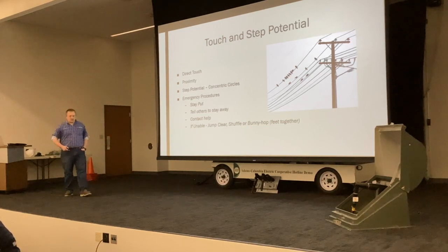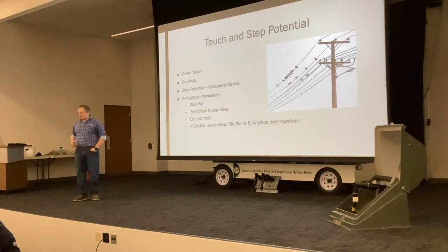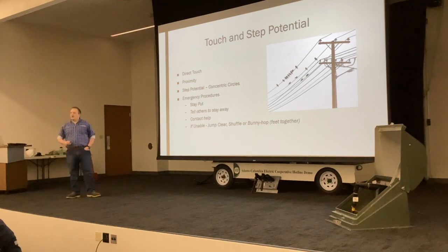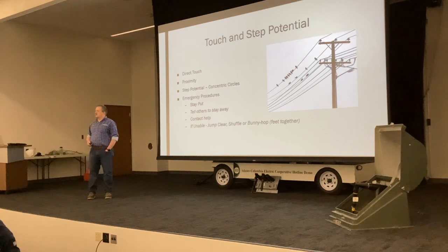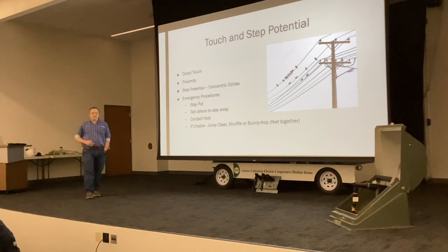So we also talked about direct touch. When you're working with your coworkers and they're in near proximity of lines, are you going to be really messing around on that truck, standing on the ground, grabbing stuff off of it? It's not always a good idea. If they would get into that line and you were on the ground and that then went through you, that would be a touch potential. If those power lines came down to the ground and you walked into them, that's touch potential.